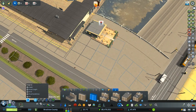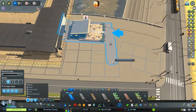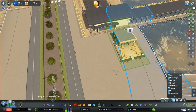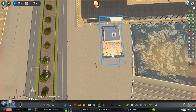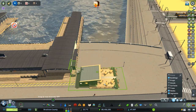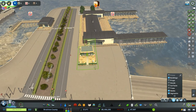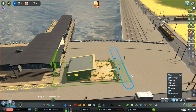Okay, let's see if we can get a pathway. So my idea is to just use the pavement pathway because they blend in with the concrete really nicely. But it looks like this doesn't like that. No road access. I guess it's because we aren't putting it in a park. So let's just get it a bit closer. It's fine. Let's see how far we can go for getting away with it. All right, that's good.